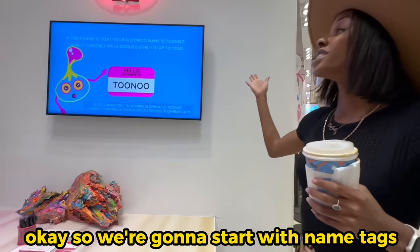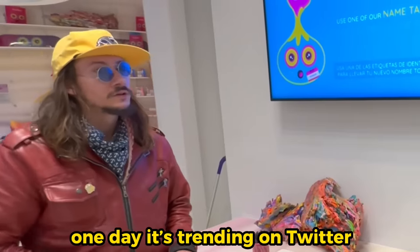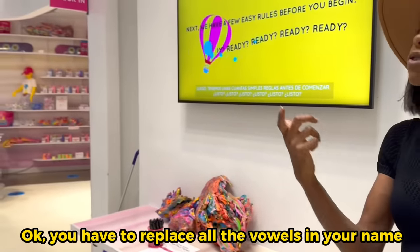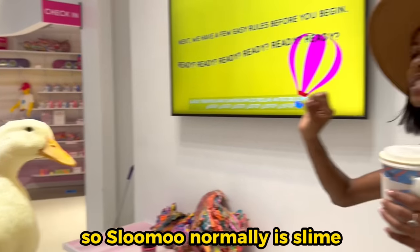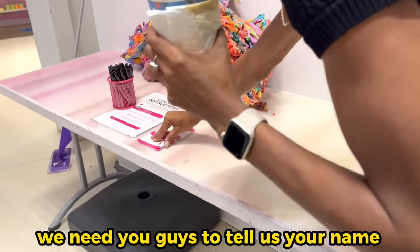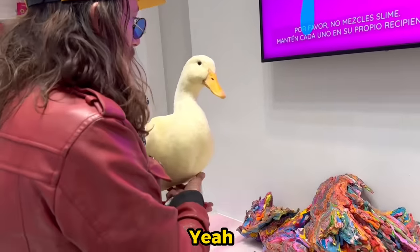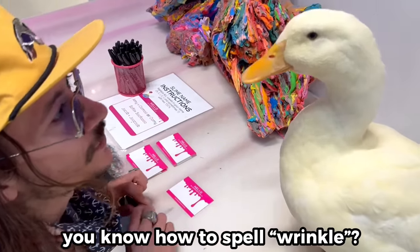So we're going to start with name tags. So how Sloomoo got their name is because one day it was trending on Twitter and everyone who's obsessed with slime was like, okay, you have to replace all the vowels in your name with two O's. So Sloomoo normally is slime. Oh. So we need you guys to tell us your name with replacing the vowels with two O's each. How fun. Yeah. Okay. You know how to spell your name? You know how to spell Wrinkle? W. Wrinkle, B, Wrinkle. R.